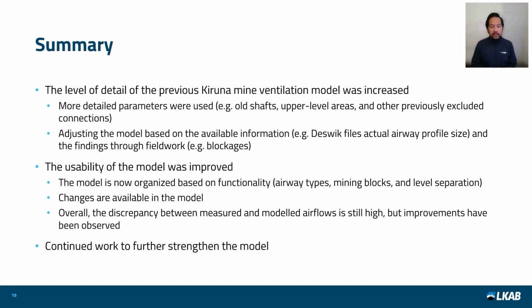So, in order to further enhance the model, we still need to do more work for it.